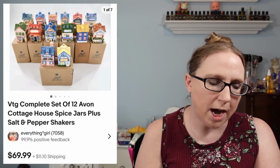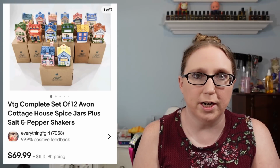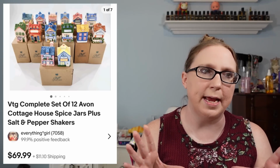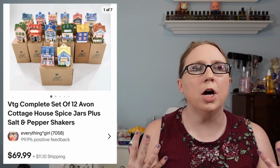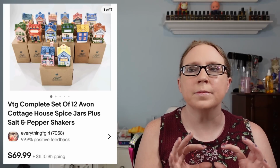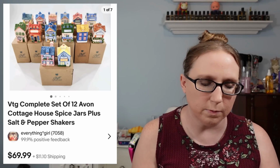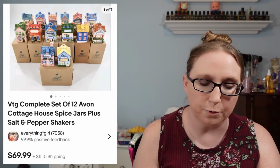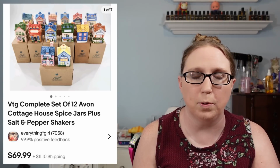Next item came from an auction. This was an Avon spice jar set. We also included a matching salt and pepper shaker, I believe, with this set. These were all shaped like little ceramic cottage type houses. We did win these at an auction for not much. I'd say under $20 we paid for those, maybe like 10 to 12.